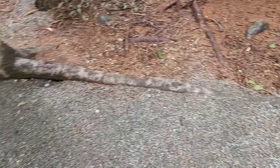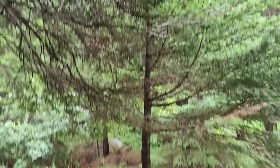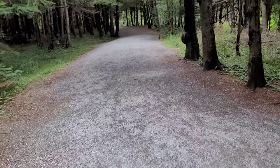Look at this tree. This big spruce tree decided it wanted to become a tree of its own. Oh, that's weird. Never seen anything like that. Newfoundland's weird.